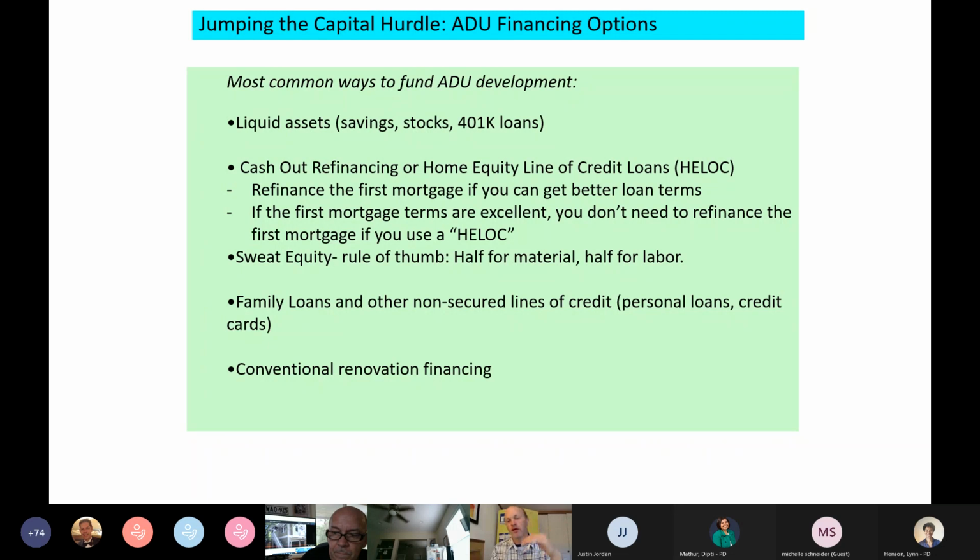The second bucket, probably the most common way that most people are funding the majority of their ADU, is through cash out refinancing or a home equity line of credit. And I put those on the same line because they're kind of two sides of the same coin. This is only a relevant solution for those who have equity built up in their property. That is, they bought their property at a certain value, say $500,000, and it's gone up to $700,000 or whatever. If it's increased by a certain amount, $200,000, you can dip into that appreciated equity and borrow against it.